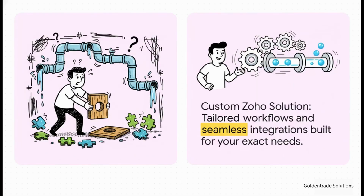And this really highlights the huge difference here. On one side, you've got generic software that forces you into these clumsy workarounds. You know, it's like trying to fit a square peg in a round hole. But on the other side, a custom Zoho solution gives you workflows and integrations that are tailored precisely to how you do business. The difference in efficiency? It's like night and day.